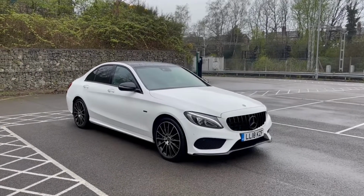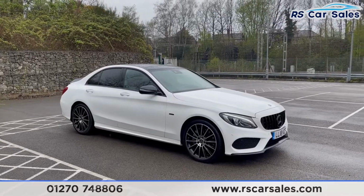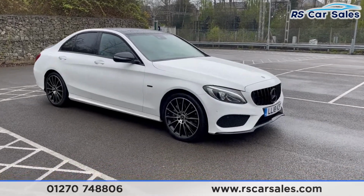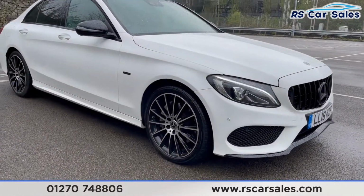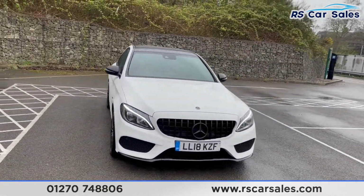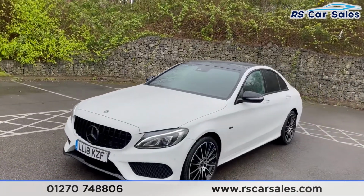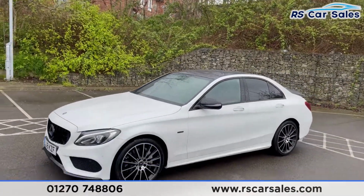Here we have a 2018 18-plate Mercedes-Benz C350E AMG Line Premium Plus. With this vehicle you do get 4 superb, unscratched, unmarked 19-inch alloy wheels. We do have the night pack styling, so we do have the black front splitter, the black panoramic style front grille, LED headlights, and the panoramic sunroof, which is currently closed as it is raining.